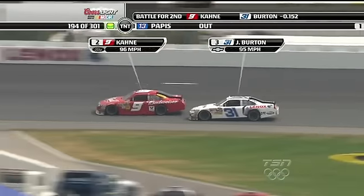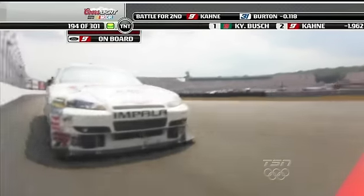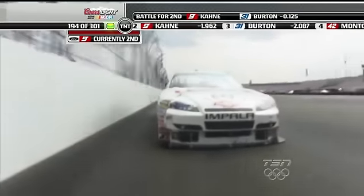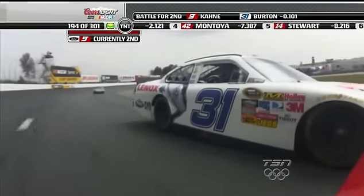Here's the battle for second. Jeff Burton. I tell you, he's been solid. He gets a hold of this racetrack, and he is a tough guy to beat at this place. And he hasn't really been, he hasn't been that threat like he used to be. You come here, you have to beat Jeff Burton on this racetrack.